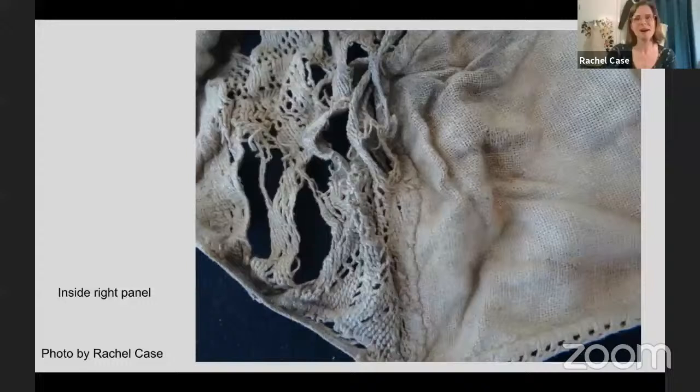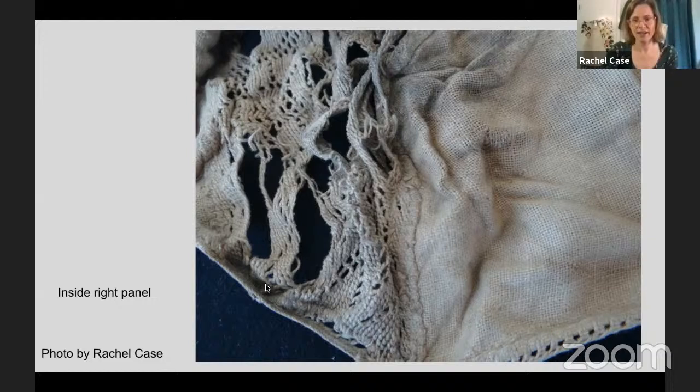So we have some up close images here of the headwear. And this is the inside right panel. So this is a linen panel. A spring panel in the middle is obviously very damaged.